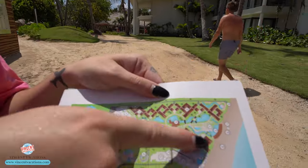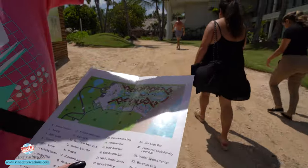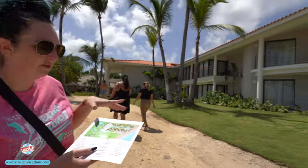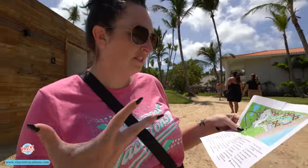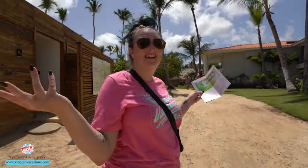So like I said, we walked the entire beach, and what we're going to do now is we are making our way behind this set of buildings here in order to show you some more pools. It looks like some more bars. They have the spa and fitness center, etc.